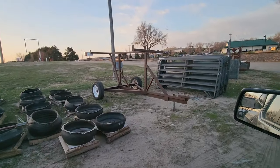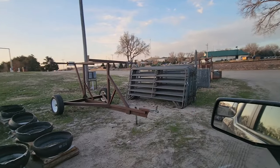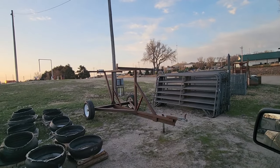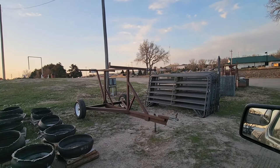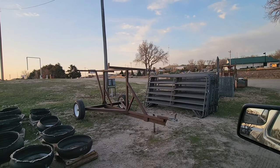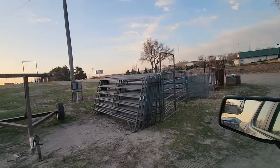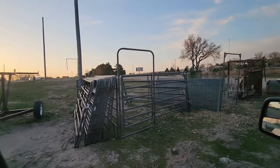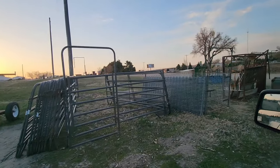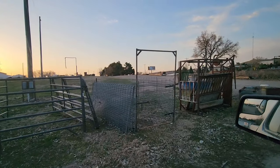And this is a panel trailer. You hang stock panels like those panels right next to it. You would hang those panels on this trailer and you could transport your panels if you're working cattle somewhere. You can haul your panels, set up a little pen. There's a little pen here that's set up with a gate panel in it. Those are heavy duty panels there.